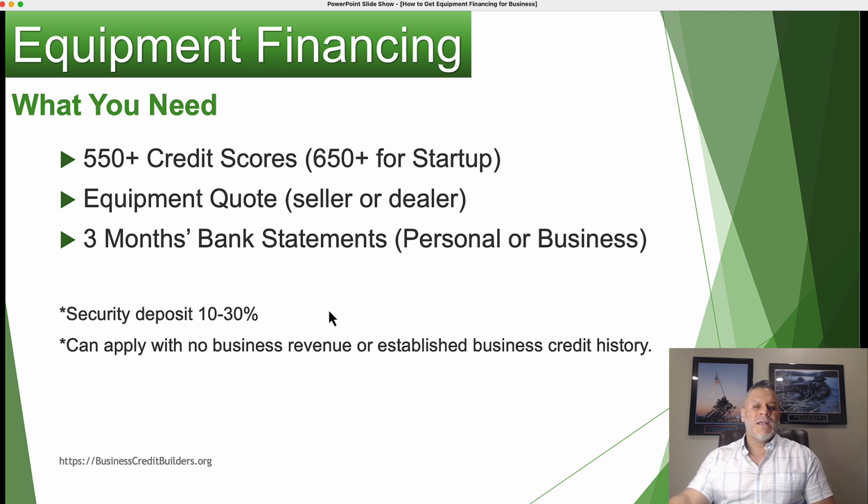The next thing you want to have ready is your bank statements. So if you're an existing business, we need to see your 3 months of business bank statements. If you have no business revenues, you're a brand new startup with no revenues, then we're going to need to see 3 months of personal bank statements. Okay, so you want to make sure, either or, we're going to need to see 3 months of bank statements.